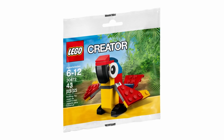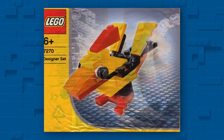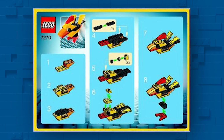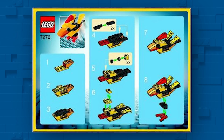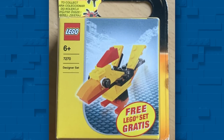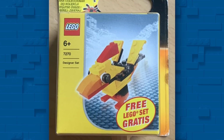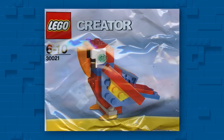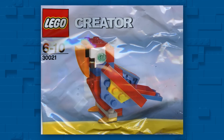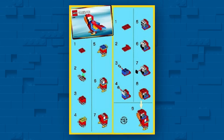Starting with the very first, it's 2005's Parrot from the previously mentioned designer series. Like the Little Fish and Spider sets, this was right around 30 pieces, and it's just pretty bad. In fact, this creature could almost pass as being a chicken. As ugly as it was, this was the only official parrot set you could buy for 5 whole years. But then in 2010, LEGO released a new parrot, set 30021, under the then new Creator theme. With 48 pieces, this was a bit larger, but most importantly, had the right colors.